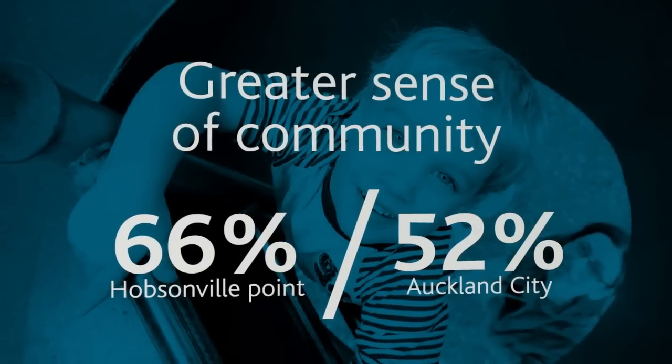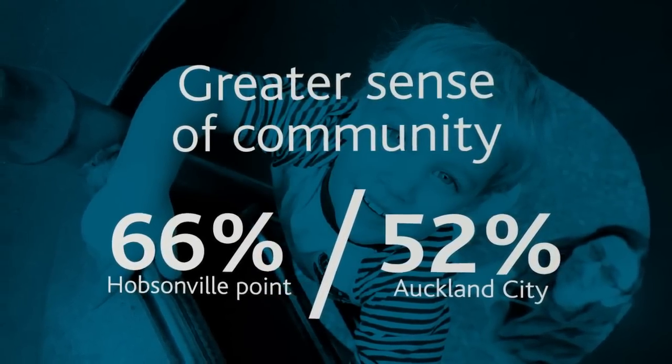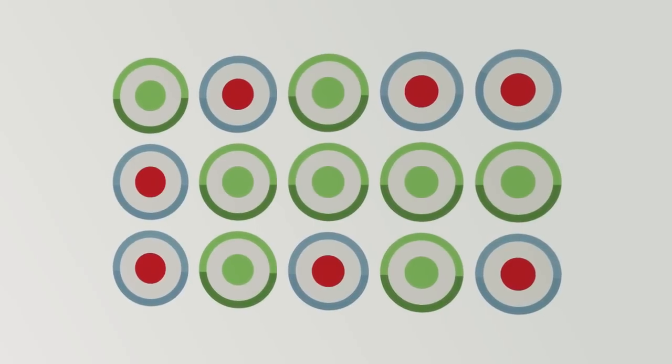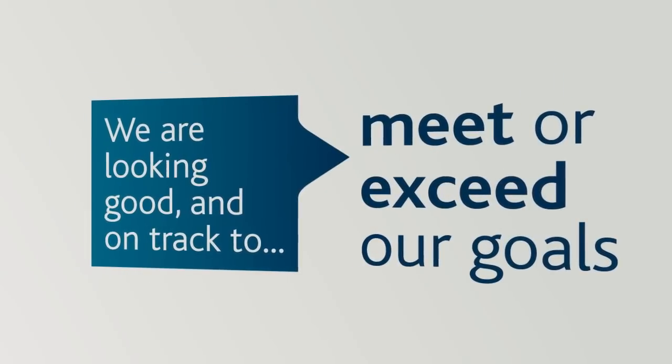More of our residents feel that there is a sense of community at Hobsonville Point compared to Auckland. And what about those targets? We are looking good and on track to meet or exceed our goals.